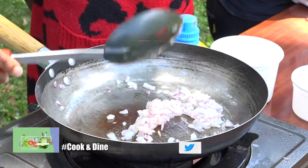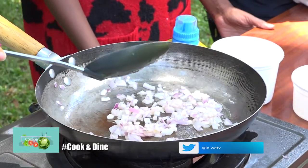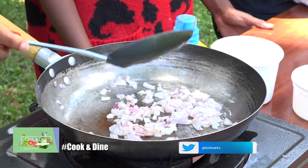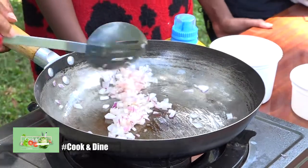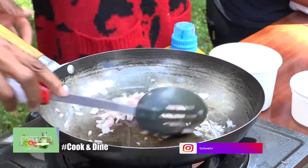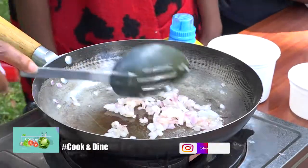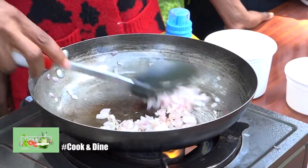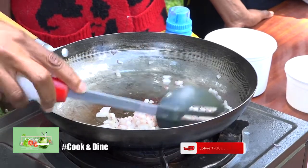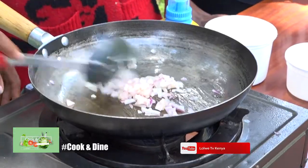So this is a very simple meal. Bachelors' simple, school rice with whatever vegetables you have at home. It's faster than cooking ugali and eggs, a favorite. This is very quick, and with enough vegetables you don't even need stew or anything. Just eat it like that with something. You just eat, it's fine.